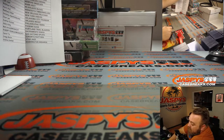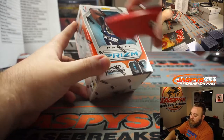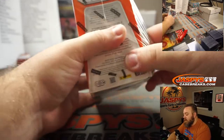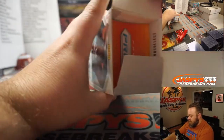Let's start with actually one of the bigger ones. It's our only retail. This one is Prism Blaster. Then after this, we're going to go straight into Hobby. We got a little team all action in there, and then some choice action at the end as well.